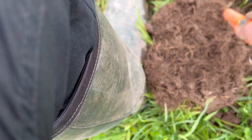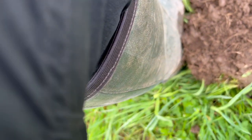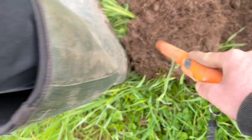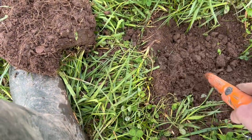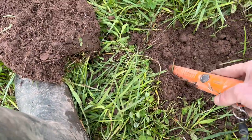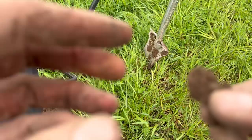It seems to be giving a signal everywhere, including in the hole. Right, so it's not there at all. I don't know what's happened to the pinpointer. It's gone a bit bonkers. Ah, there is our target.